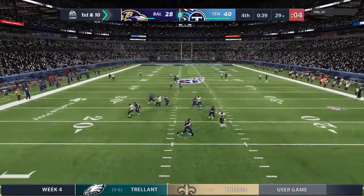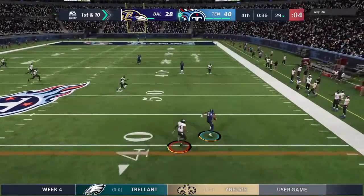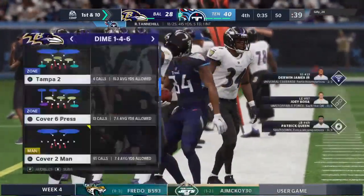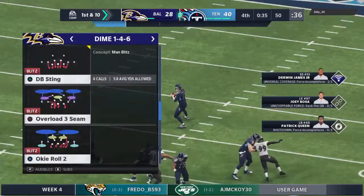Tannehill going to throw it. This one caught by Davis. And he's going to be out of bounds right at midfield. That good for 21 yards on the catch and run.